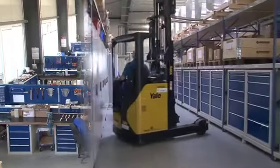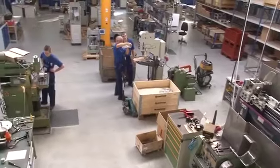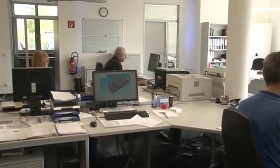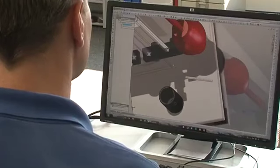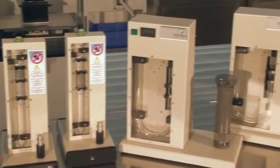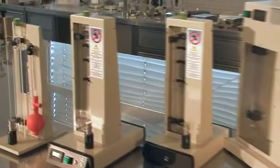Our product portfolio contains around 3,500 different, mainly standardized products. For new and further developments, we have experienced mechanical engineers, electricians, hydraulic specialists and concrete experts at our disposal. Here, a new Blaine device is being developed in the engineering department. We currently produce the widest range of Blaine devices worldwide, from simple hand-operated devices to computer-controlled automatic models.